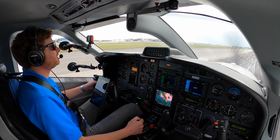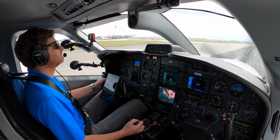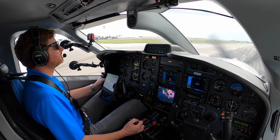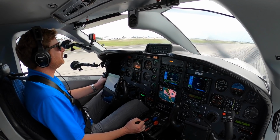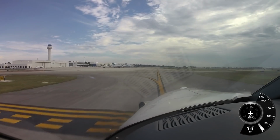There we go, nice smooth touchdown. We'll go back into reverse. Slow it on up. Welcome to Opelika, Florida. Cross the hold short line here and we'll go over to ground and clean up the airplane.